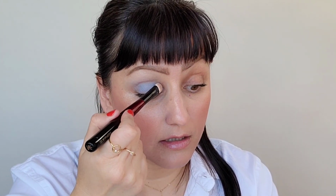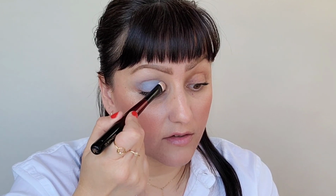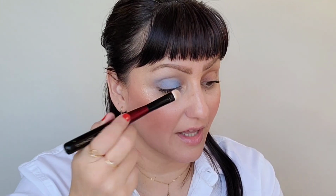This is pretty. This color is very, very pretty. I hope in the future that they just do this color on its own because it would do very, very well as a single shadow. All right, let's build this up a bit, adding a little bit more of that beautiful powder blue. Looks like it has a touch of purple in it, a bit like lapis, with this soft kind of powder blue. Whew! That is so fun. Loving that.